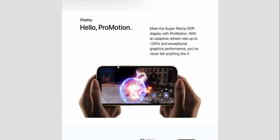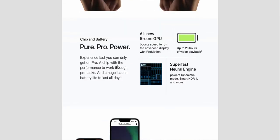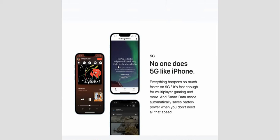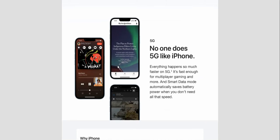Hello Pro Motion. Meet the Super Retina XDR display with Pro Motion with an adaptive refresh rate up to 120Hz and exceptional graphics performance. You've never felt anything like it. Pro power. Experience fast you can only get on Pro. It's up with the performance to work through Pro tasks and a huge leap in battery life to last all day. All new 5-core GPU boosts the speed to run the advanced display with ProMotion, up to 28 hours of video playback, super fast Neural Engine, Ceramic Shield, Smart HDR 4, and more. No one does 5G like iPhone. Everything happens so much faster on 5G. It's fast enough for multiplayer gaming and more. And Smart Data mode automatically saves battery power when you don't need all that speed.